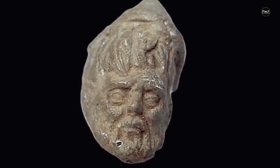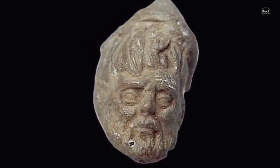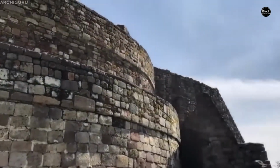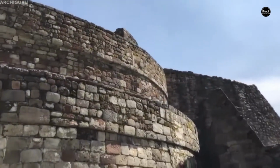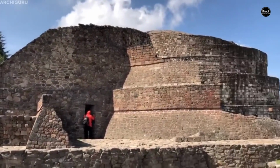Despite the ongoing debate and lack of conclusive evidence, the Tekaxitlahuaca head remains an enigmatic and fascinating artifact that continues to captivate and intrigue researchers and enthusiasts interested in the possibility of pre-Columbian contact between the Old and New Worlds.